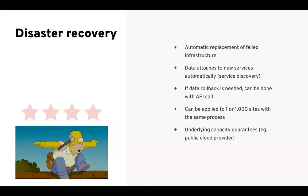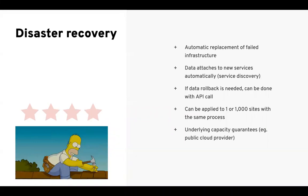And this same process should apply to 1 or 1,000 sites, because that data center blowing up could have taken out a lot of your fleet. And if you really want to be able to recover a lot of sites very quickly from a catastrophic event, it needs to be one process where you just choose the list of sites and move them to a different place and restore them all automatically.